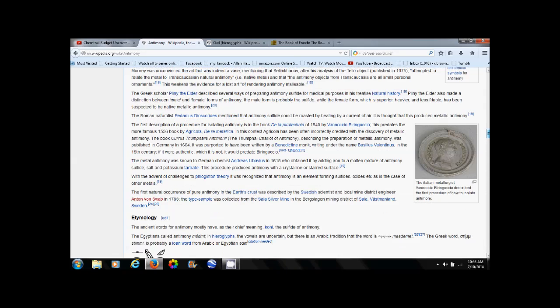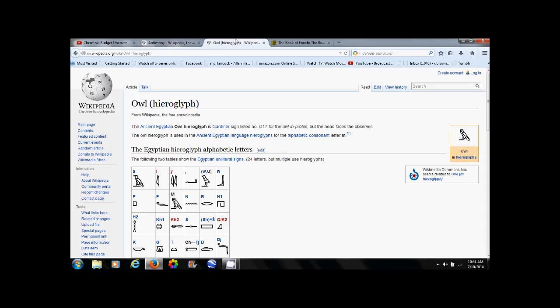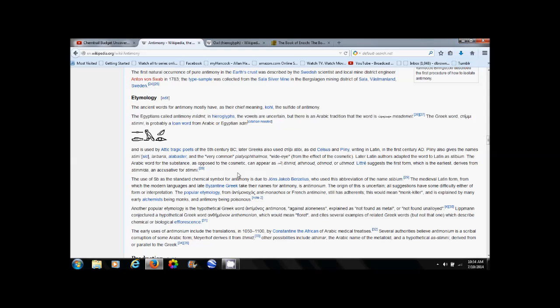Now, this is the ancient hieroglyph for the symbol of antimony. And you will notice this figure here. And that is the hieroglyph for an owl from ancient Egypt. So what we have is now a direct reference to the beautifying of the eyelids. And we can see here the figure 8, once again, the owl and the eye, all included in this hieroglyph from ancient Egypt, going back all the way to 3500 BC.